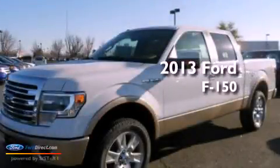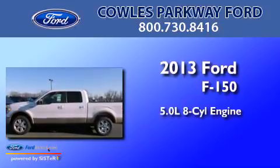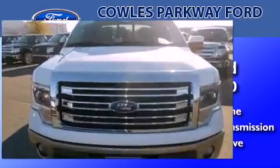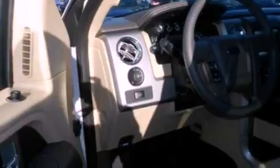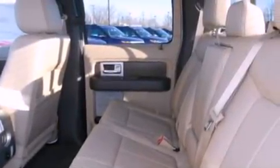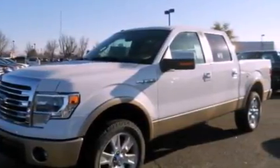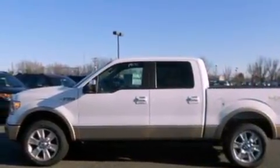This is a brand new 2013 Ford F-150. It has a 5.0-liter, 8-cylinder engine, an automatic transmission, and the added capability of 4-wheel drive. All of the following features are included: a double wishbone independent front suspension, a low tire pressure indicator, traction control and stability control systems, automatic locking wheel hubs, an engine immobilizer theft deterrent system, a full-size spare tire, an anti-lock braking system, side curtain airbags, air conditioning, and an auxiliary power outlet.